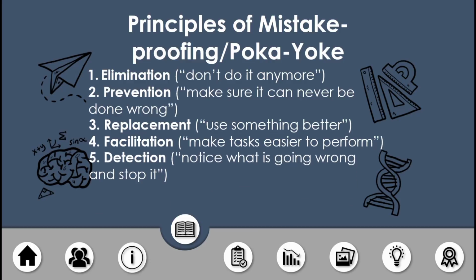Fifth is detection, or notice what is going wrong and stop it. Nakita naman na ang mali, huwag nang ulit-ulitin. Kung napansin na there's something wrong with the system, ayusin na kaysa itry pa at parang umaasa pa na baka okay pa din naman ang pagkaka-finished product. Huwag na umasa. Kapag may mali, huwag nang umasa na tama ang kalalabasan.